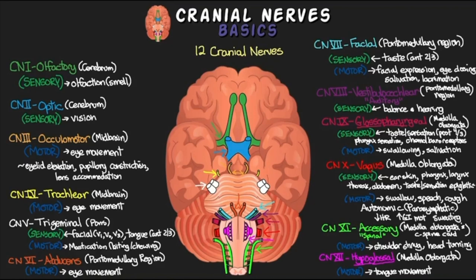Cranial nerve 11, or accessory nerve, originated from the medulla oblongata as well as the cervical spinal cord. It is a motor neuron responsible for the head and neck movement. Lastly, cranial nerve 12, or the hypoglossal nerve, originated from the medulla oblongata, is a motor neuron responsible for the movement of the tongue.